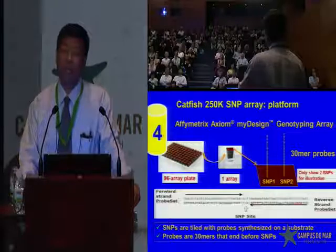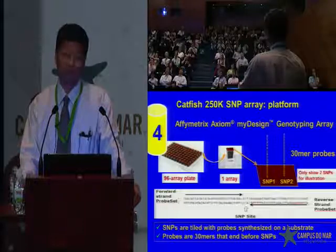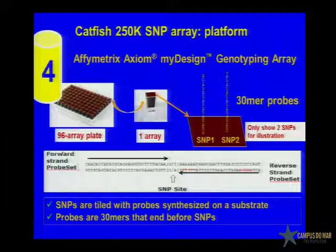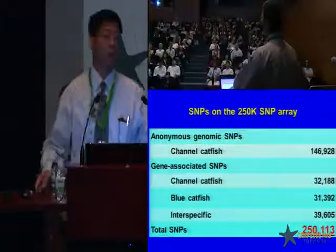Another line of research, we have developed a 250K SNP array, which allows you to do a lot more than just see up or down regulation, because now you can look at the genotypes. We have been using the Affymetrix Axiom technology, which is pretty good. Here is the 250K array. We have over 146,000 SNPs from channel catfish, from genomic regions. Then from genes, we have 32 samples, 31 from both channel and blue. We also have the interspecific SNPs, almost 40,000. Total 250,000 SNPs.